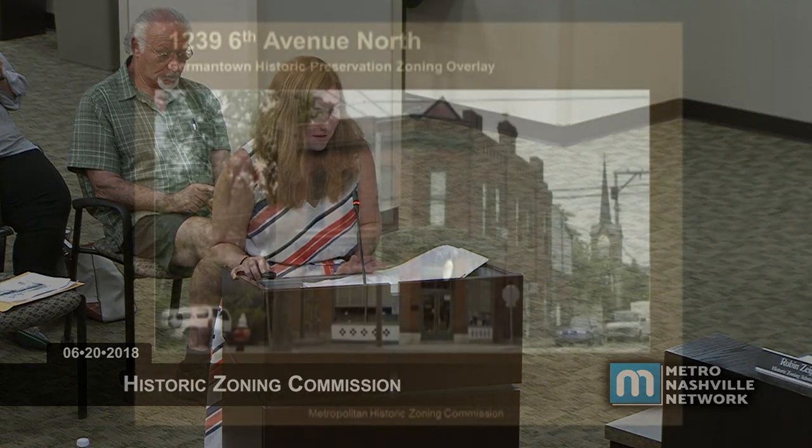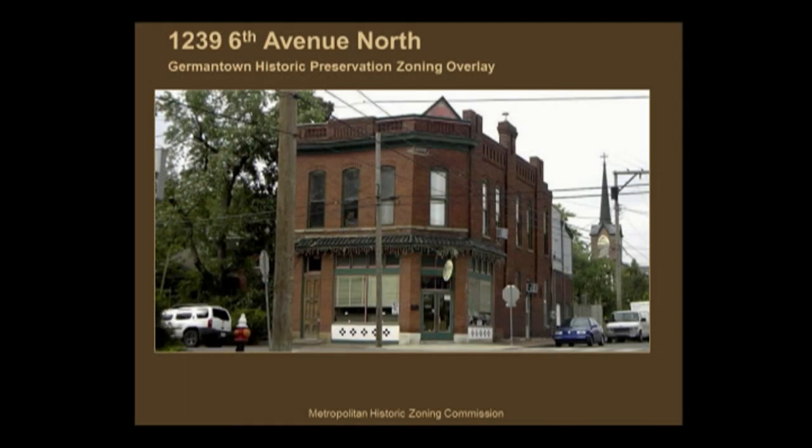1239 6th Avenue North is a circa 1890s brick commercial structure that contributes to the historic character of the Germantown Historic Preservation Overlay. It's located at the corner of 6th Avenue North and Monroe Street, and I think most people know it as a former Mad Platter restaurant.